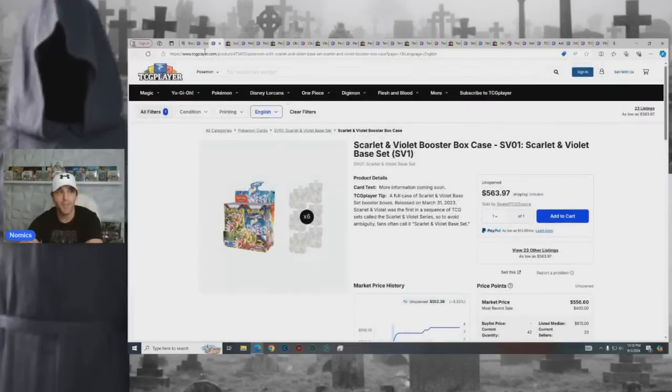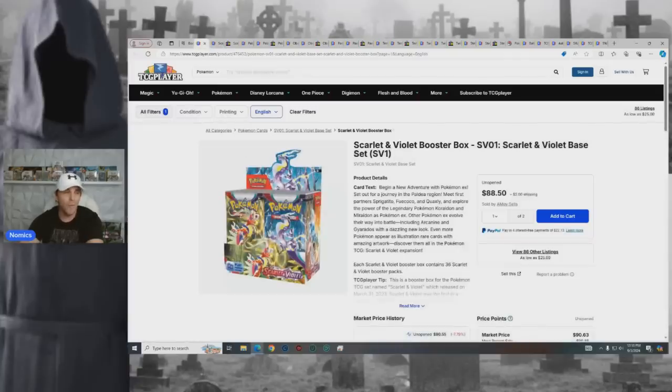I don't think people realize it, but I think it's a huge probability this box is going to be in the 130s, 140s easily in 2 more years. And if you're happy with 50% gains in 2 years on your investments, I think it's an easy pickup at those prices. Very low risk, especially being that old and already having a reprint.